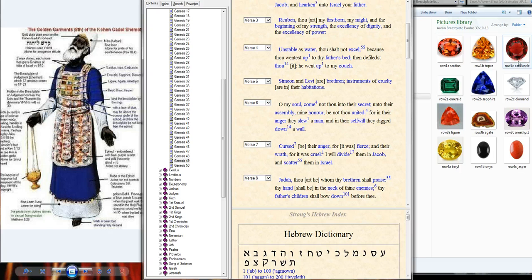Then you have the carbuncle, signifying the slaughtering of Abel by Cain. So you've got the blood being spilt, and for what? Because he felt put out and lessened than Abel, and for nothing that Abel did, just what Cain didn't do. So he wrongly committed evil over something he blamed on someone who was blameless. That's where it says these two were brethren and instruments of cruelty in their habitations.